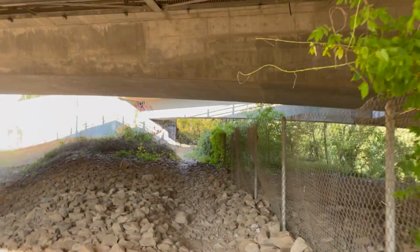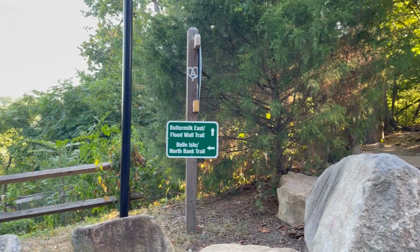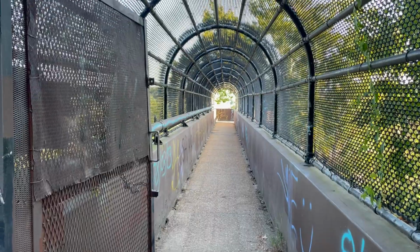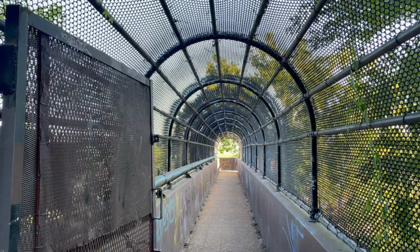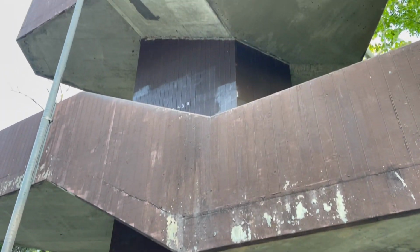Much easier to walk than to ride the bike along this section. One of the best things about the Buttermilk Trail is the access it gives you to other parts of the city. I've come maybe a quarter mile here along the Buttermilk East, but if you want to look behind me, you'll see that there's a way to cross the railroad tracks, drop down, and then cross over to Belle Isle. You can take the pedestrian bridge across Belle Isle. You'll be back on the north side of the river, where so many of the big outdoor festivals are held here in Richmond.